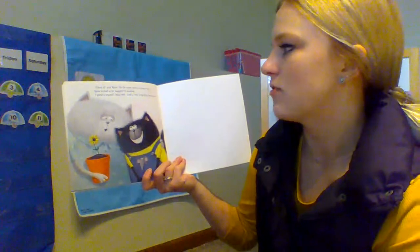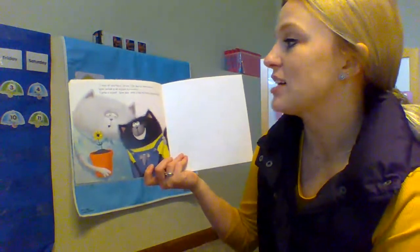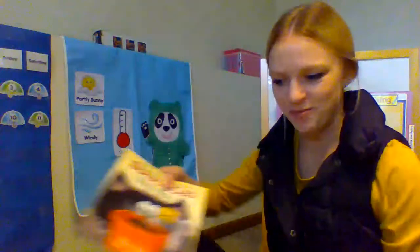It is the most special flower ever. Splat smiled as he hugged his mother. I grew it myself, Splat said, with a little help from Sycamore. How fun. This is such a cute book.